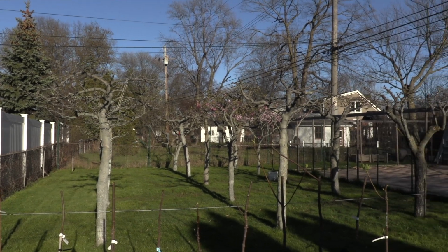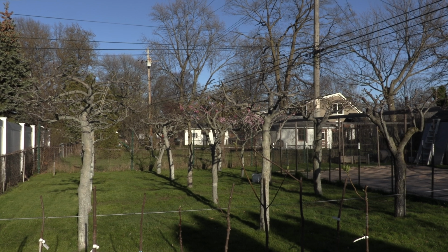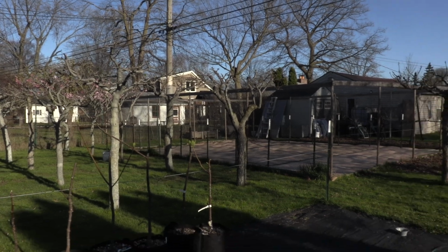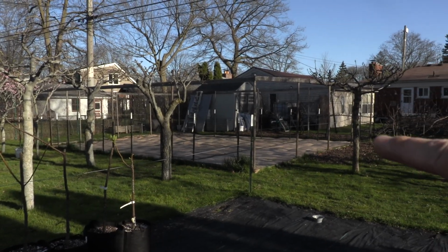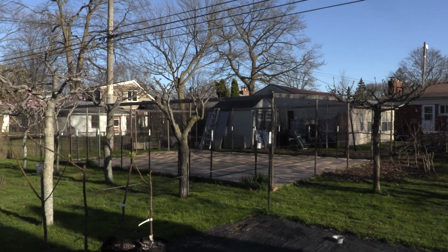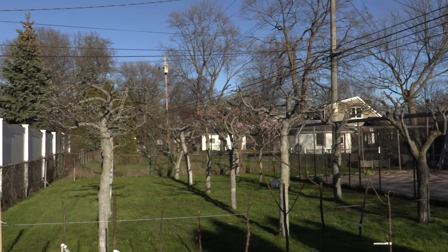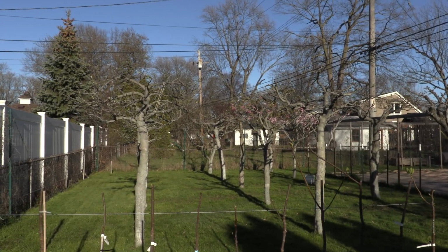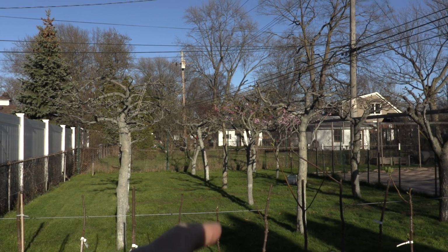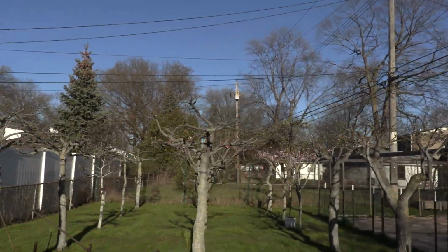And here's my orchard. Now about 50% less in size than what it used to be. It used to go all the way there to that shed. There were cherries there and I had to dig them out to make space for my fig trees. But here, first 2 rows are apples, 1 nectarine right there. Let's get closer and see the bloom.